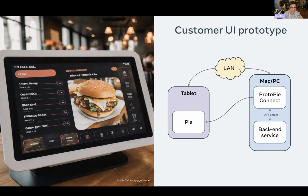So the Pi would send an order to Connect using what are called send responses. And then Connect would send the order to the backend service using that API plugin. And so that would be a relatively simple system where a Pi is kind of representing a UI and sending data to and receiving feedback from something else.